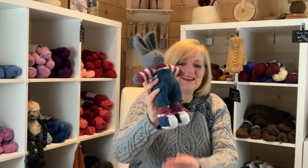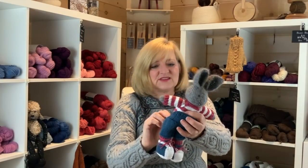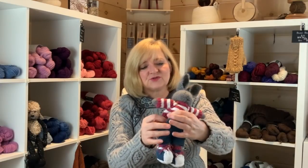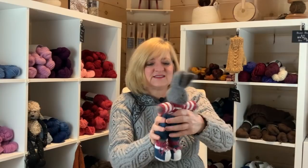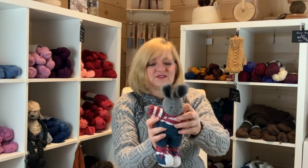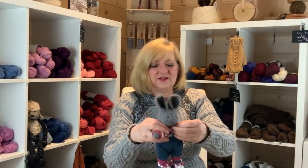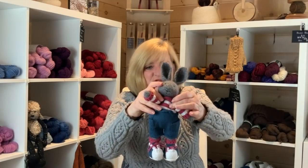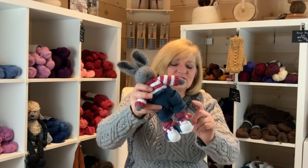And then her little brother, Pierre, who has his own little knitted sweater and his pants, his dungarees, and I finished his sneakers. So for him, the sweater comes off. You knit the sweater separately. He's got his little boxer shorts on, which are just attached to his body. He's got his little coveralls that have little straps that cross, that will be buttoned down here as soon as I find buttons small enough. And then the sneakers come off and the socks are attached.